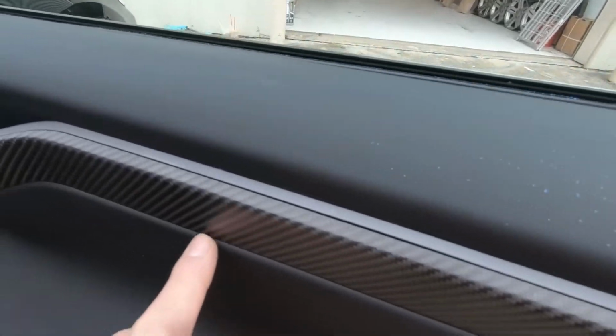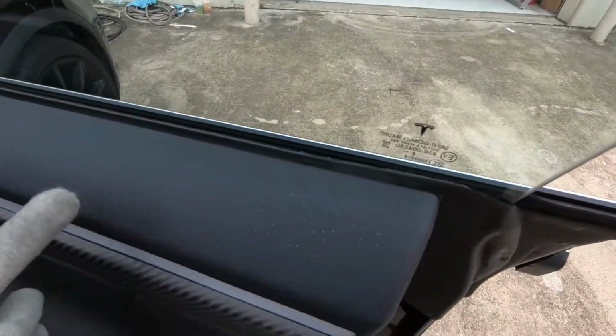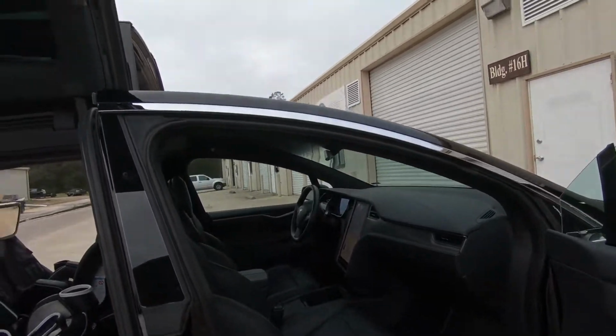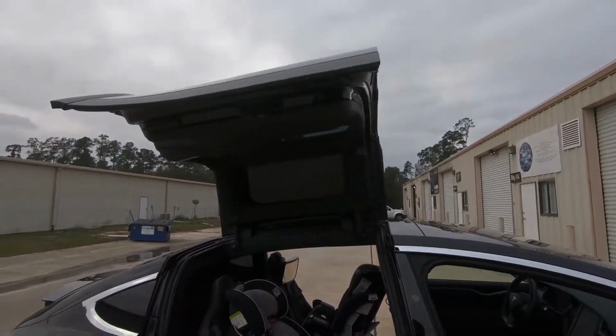Ooh, carbon. Oh, look at those blue glitters. Stripper dust. Babe, I promise I wasn't at the strip club. It was a client's car. No, yeah, there's a little snowman over there on the window. Look at these doors, though.